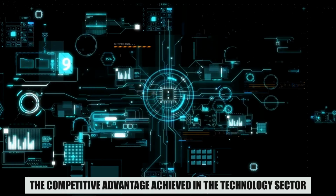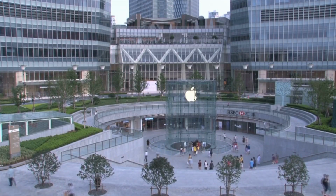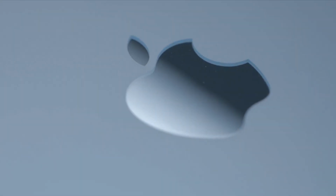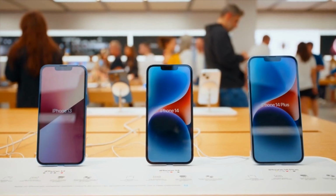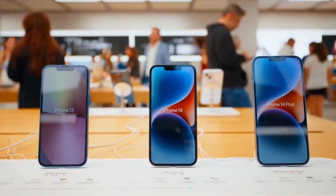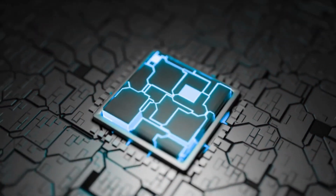Now let's get back to the exciting world of Apple Silicon. The competitive advantage achieved in the technology sector. Apple has differentiated itself from its competitors in the technology business by adopting a strategy of using custom silicon, which places them in a competitive position. Through the use of vertical integration, Apple is able to quickly adapt to shifting market conditions and the requirements of its customers since it controls the complete stack, from hardware to software.